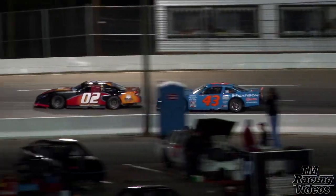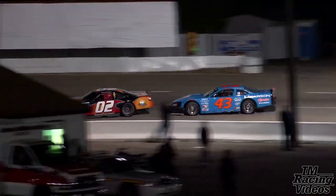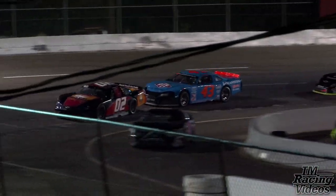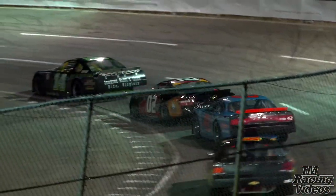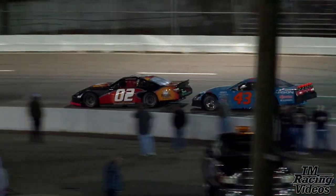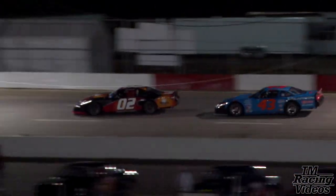Jason Pittman in the 51 car is slow back onto pit road as he goes again. And this is the second time he's been on pit road in the last 5 laps. So not looking too good for the 51 machine of Jason Pittman, as he's going to come down, and it looks like he's going to make that hard left turn into his pit stall. And it looks like it might be the end of the night for Jason Pittman.